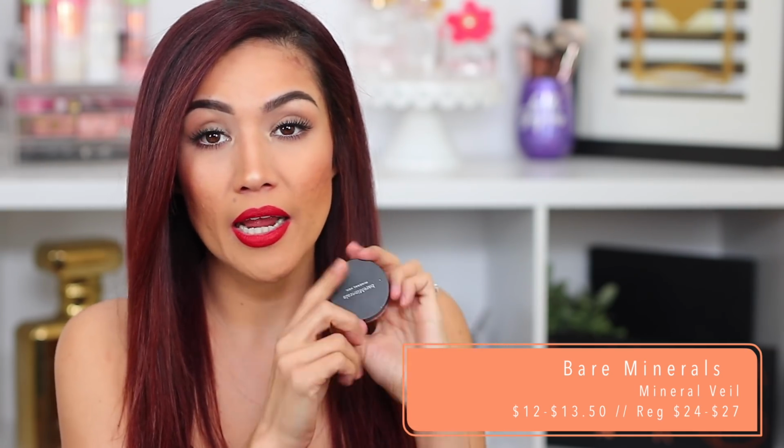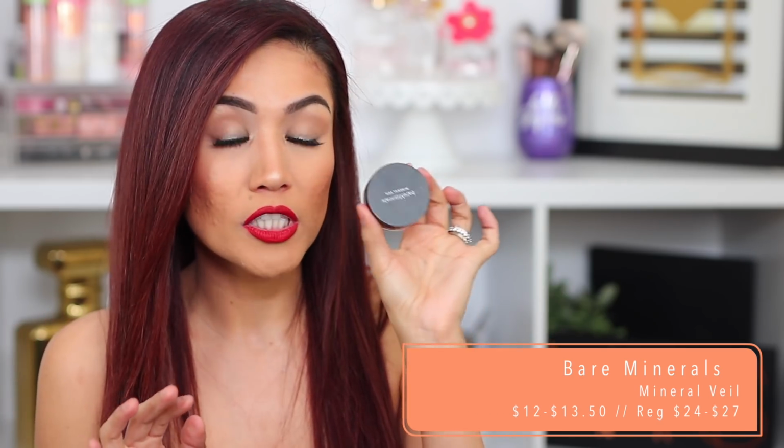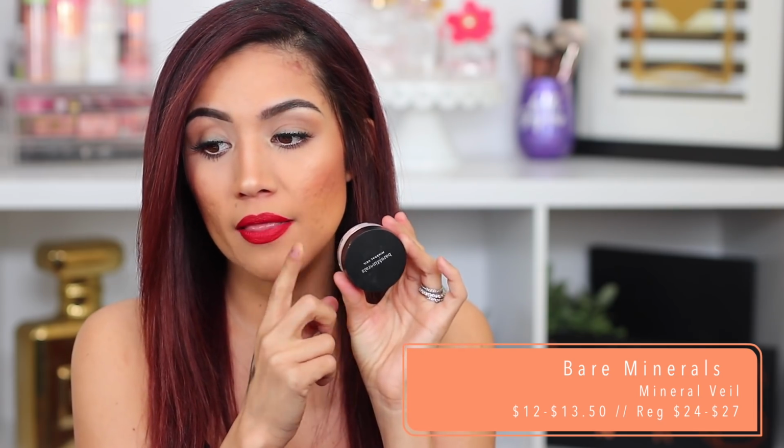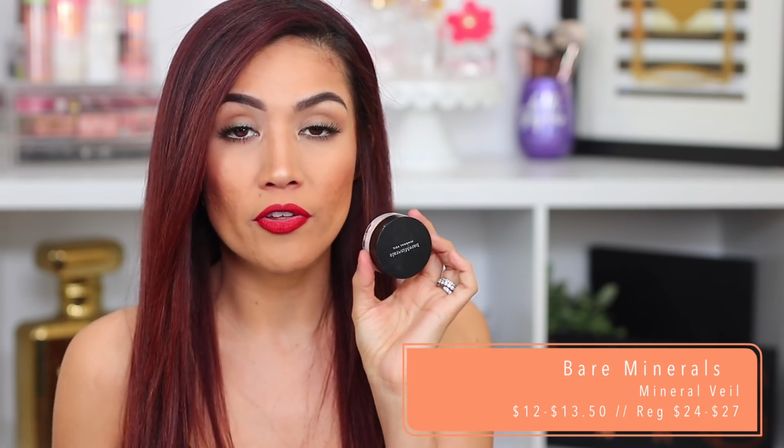You guys know how much I love Bare Minerals. I use their powder foundation. I just recently did a video using it, and I absolutely love it. And this stuff is really good as well. You just need a little bit. And this originally retails for $24, and it's going to retail for anywhere between $12 and $13.50.